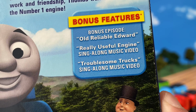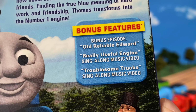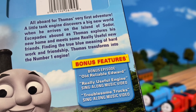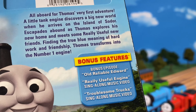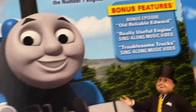Bonus features, bonus episode, Old Reliable Edward. Excuse me, I don't know why this is only becoming a thing now. We did get a bonus episode on The Thomas Way, I believe. Why we couldn't get this on Tale of the Brave, like I pitched my idea a couple days ago, I don't know. The 2 songs.